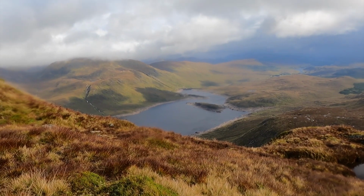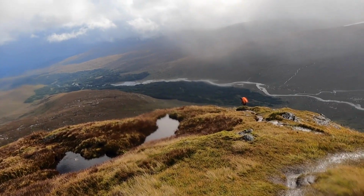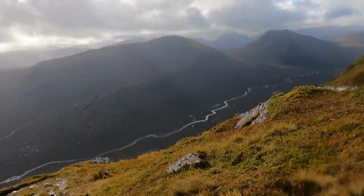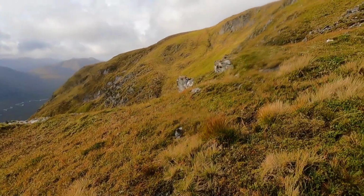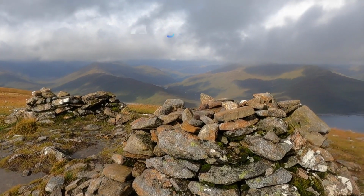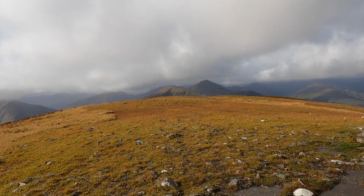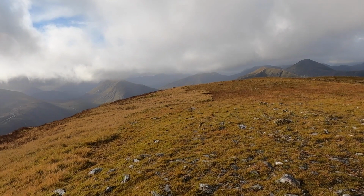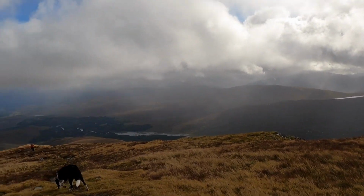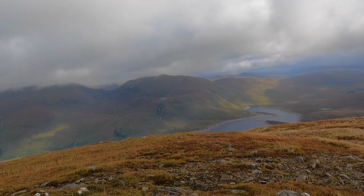Wow, look at that view of the dam where we've parked. Fantastic, absolutely fantastic. Now the clouds lifted, so we might be lucky at the top. Wow, fabulous. So here we are, Gairich. Whoa, we're lucky. The clouds have cleared, the sun's come out, the rain stopped, and the wind seems to have died ever so slightly, but I'm sure it'll come back.